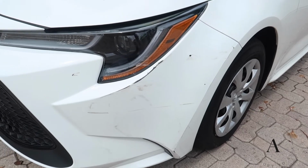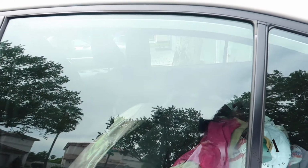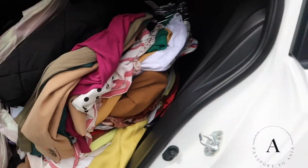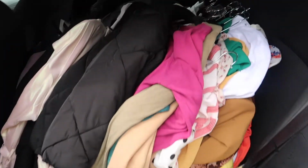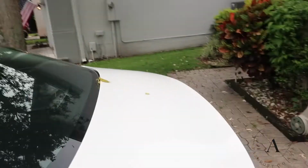It's bad, but it's not like horrible. You know what I'm saying? But that's not what I want to show you guys. I wanted to show you guys what's in the car. So it's more clothes, and more clothes. It's as if I'm living out of this trunk. I'm not, but it's as if I am.